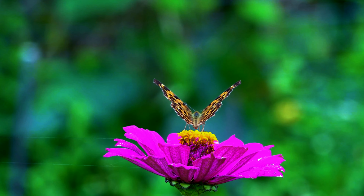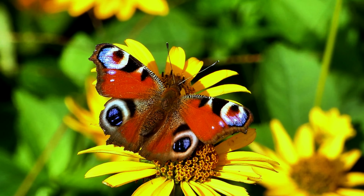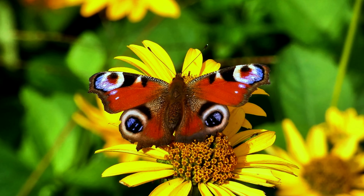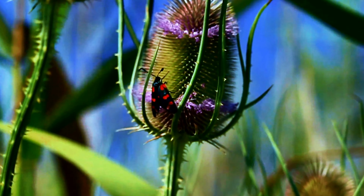presence. As we delve deeper into the world of butterflies on flowers, you'll begin to appreciate the intricate details of their interactions and the beauty that unfolds. You will explore various types of butterflies and the flowers they are attracted to, highlighting the colors, scents, and environments that facilitate these enchanting encounters.